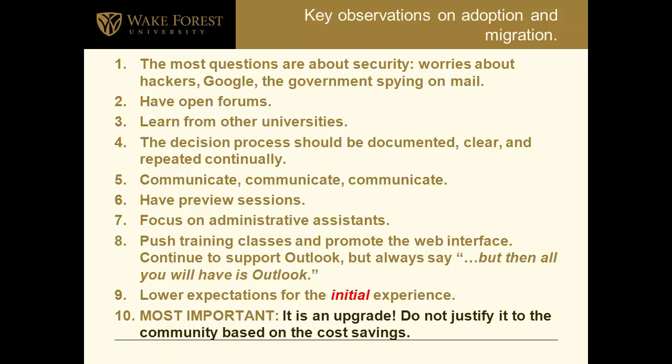So I mentioned open forums earlier. Let me emphasize that. Learn from other universities. We have appreciated other universities sharing their experiences with us. That helped us prepare for a smooth transition, and especially thanks to Brown and Michael Pickett. We very soon rolled out the timeline you saw on the previous slides with the checkpoints. We made it clear that this would not be an information systems decision, that members of the committee would comment, and it would be made by our governance groups.